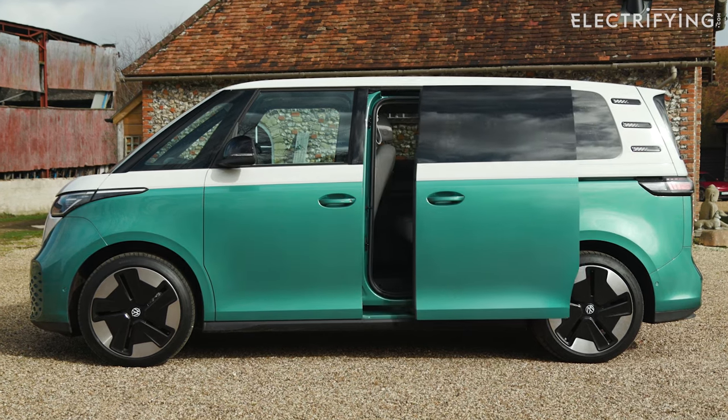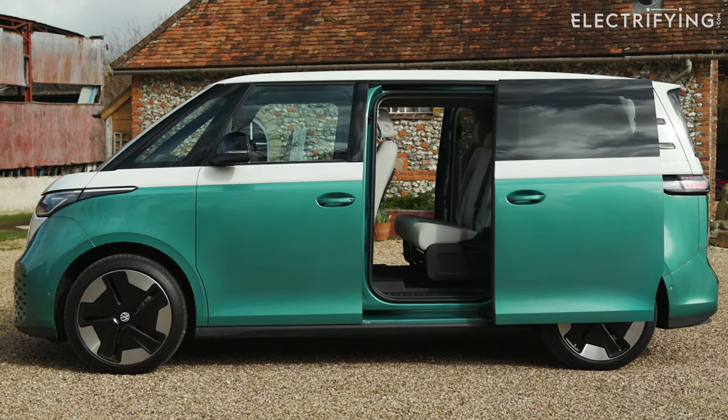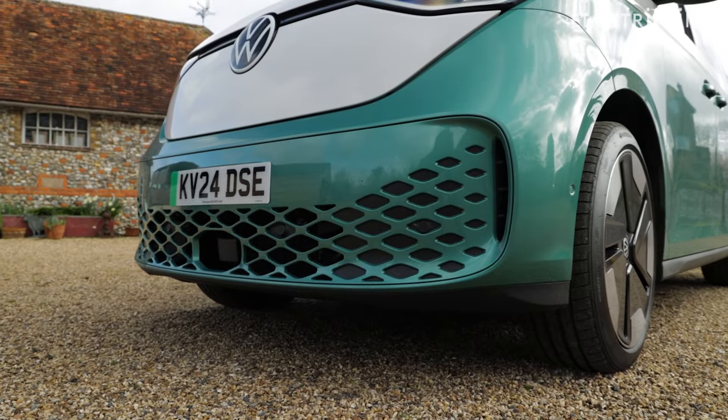I really did. Do you know what? I had one back when it first came out, because we get them on press loan. I had one for a couple of weeks and I loved it. When I had it about a year and a half ago, I think I love it even more now. And I can't quite put my finger on exactly what it is.